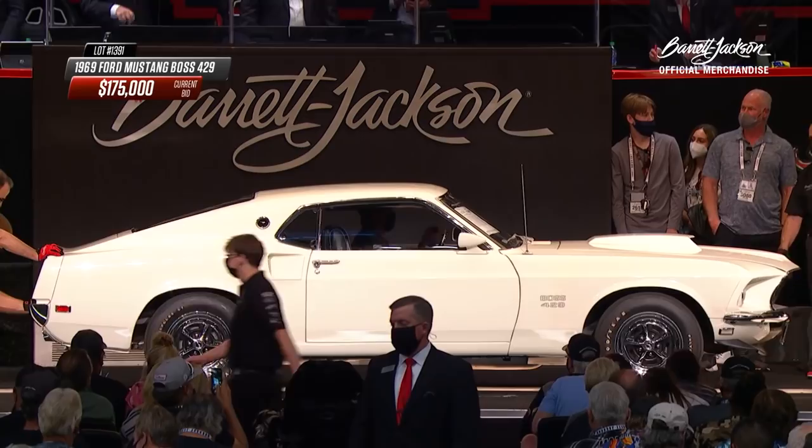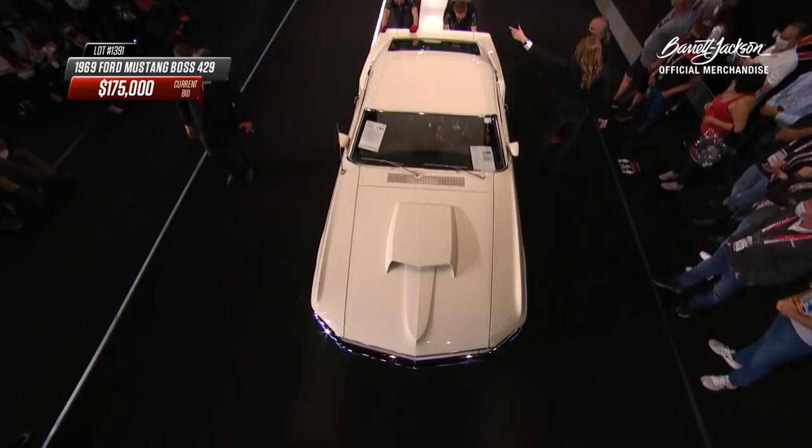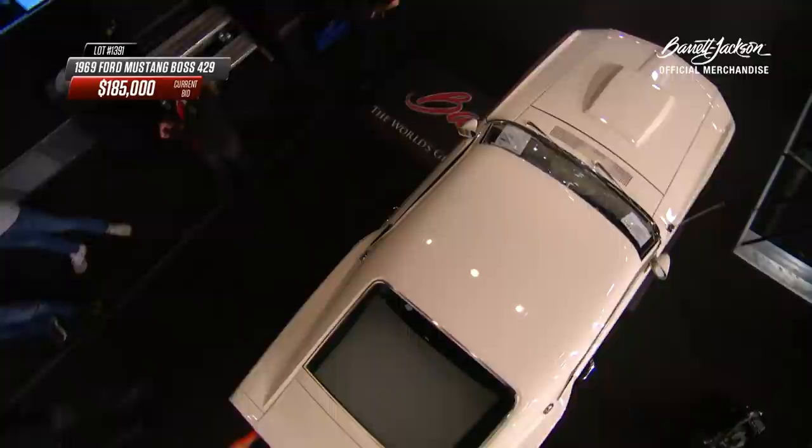The Boss has its original dash VIN tag, original door tag, KK number decal, as well as original VIN stampings on the apron, also equipped with a top loader, four-speed manual transmission.